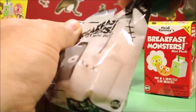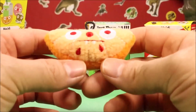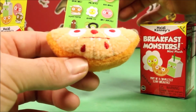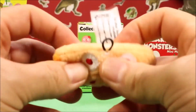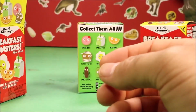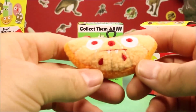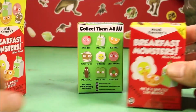Heidi Kenny's Breakfast Monsters mini plush. Who do we got? Ooh. This guy is Ogre Orange. That is awesome. So they're cool mini plush characters. This guy even has a little bit of an orange smell, so cool. Let's see what was in the other ones.